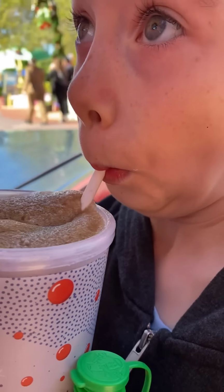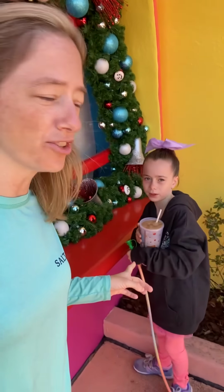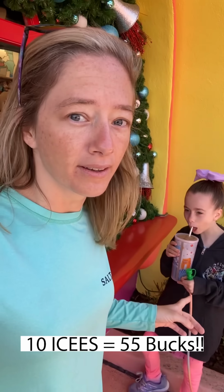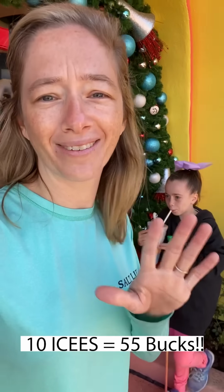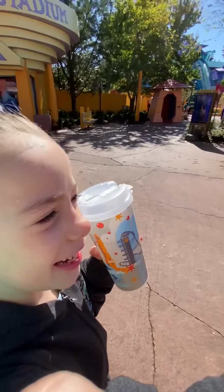So hear me out, the cup is $17, and then on the refill day, because you know you're here more than one day, is $11. An icy is $5.50. It definitely has value. Watch this. How many of those do you drink a day? 10. More like 5. But still, that's a lot of money. Like one more icy.